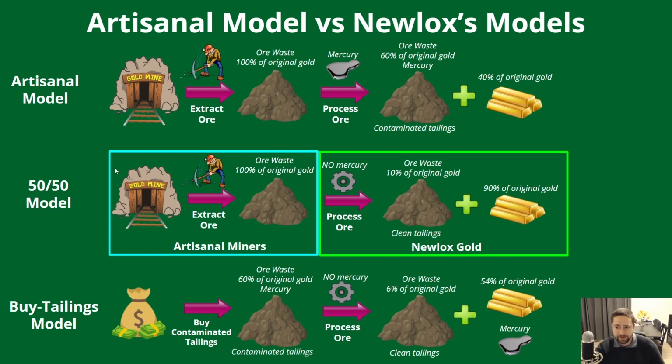So I'm going to use the mouse for this. Up here we have the artisanal model, which is the common model, like the model that the artisanal miners use today. And down here we have two models, which are the Newlox models, the 50/50 model and the buy tailings model. So I'm going to show you how they differ and why these two make a difference in the world. Let's start with the artisanal model.